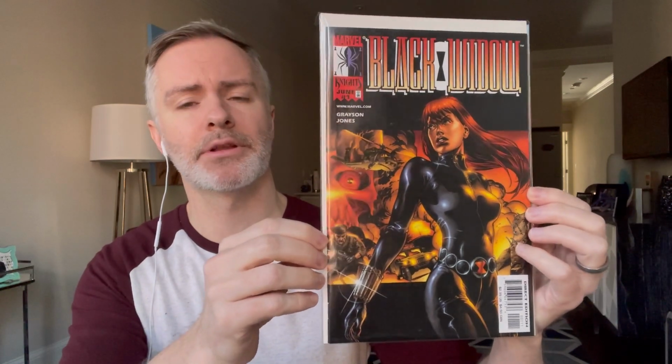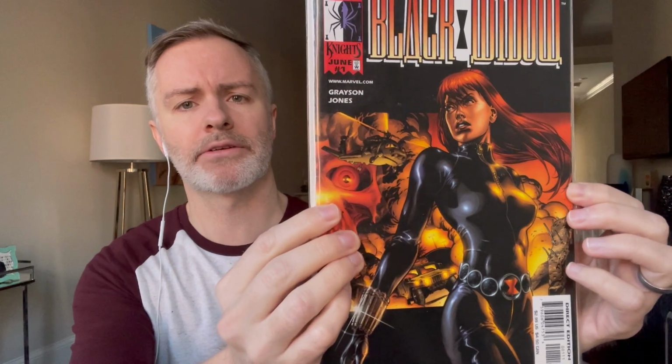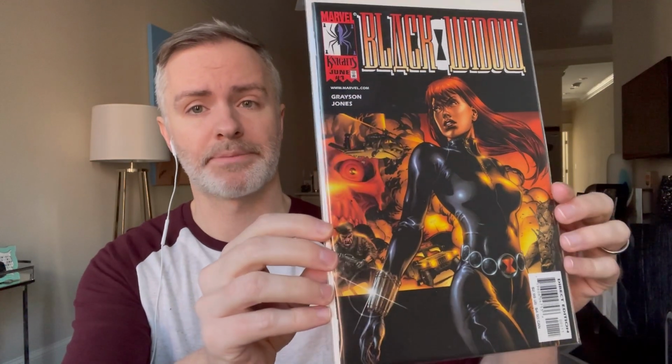Black Widow #1, first appearance of Yelena Belova, the new Black Widow, who's appearing in the movie that's coming out whenever it is coming out. But this is a book that I think she made an early appearance in.